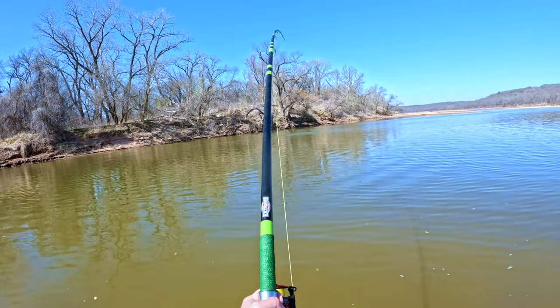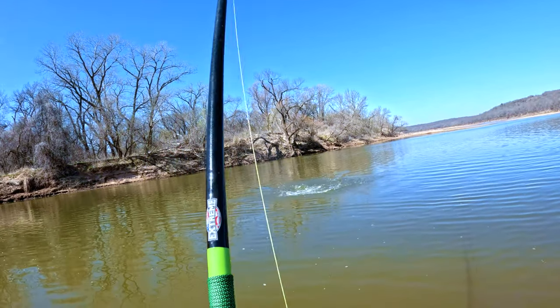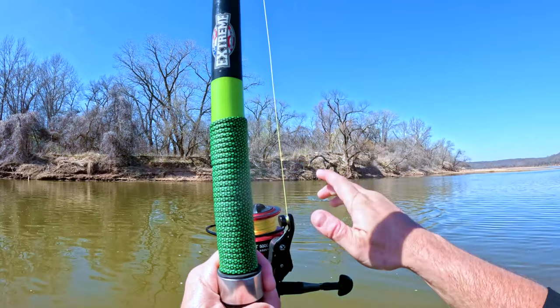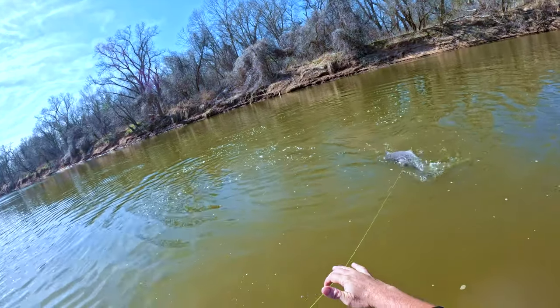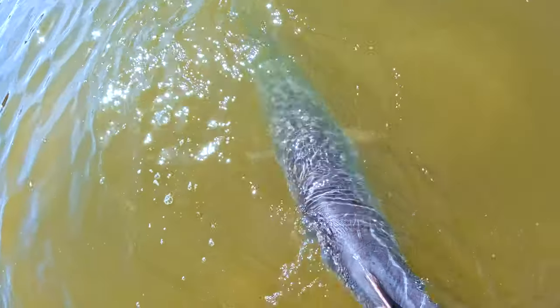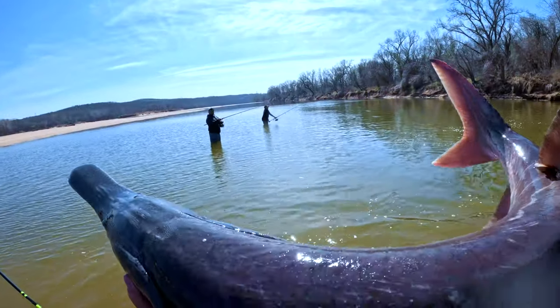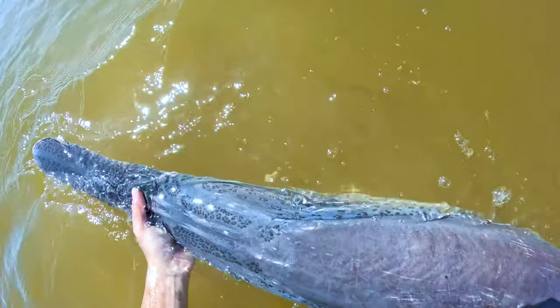Ooh, he's a nice one too. He's not a monster. He's medium. That was my hand on the line. This guy just don't get it. He don't know when to give up. There we go. Pretty nice one. Got him in the fin only. Look at that. Number 17. He's at least a 50 pounder.